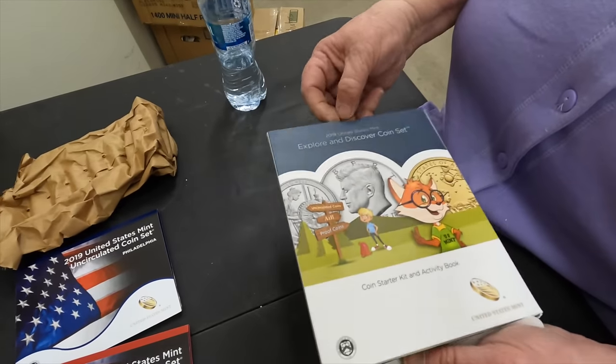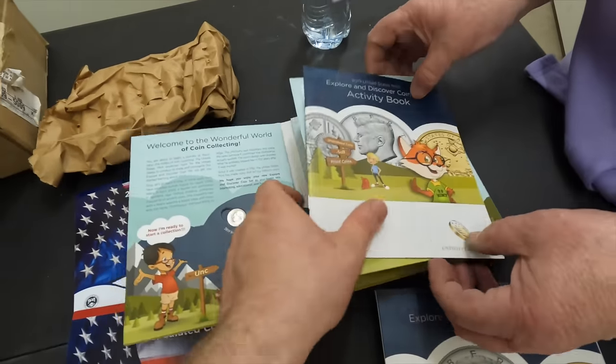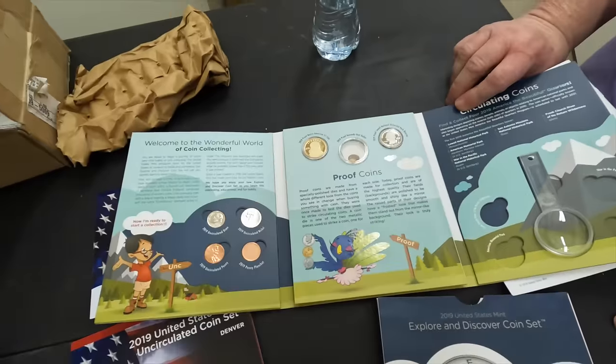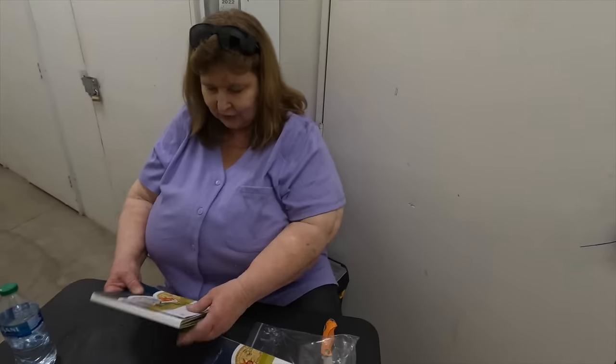Explore and Discover coin set from 2019, excuse me. Oh, wow. I've never... Has a book. Look at that! Everything. Oh, it's for kids! Yes. Oh my gosh, and it's got actual coins in there. Actual proof coins. I may actually keep that for the kiddos. Yes, see, I would like that.